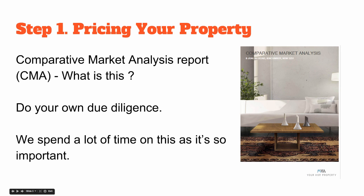So let's get going. So step one, pricing your property. First of all, we're going to be making up a comparative market analysis report. So what is this? Well, basically, it's an examination of prices of similar properties in your area to help us determine a price to list when selling your home. We're going to work with you. We're going to do our due diligence. We're going to make sure that we're comparing apples with apples, so we get a really good idea of what's the best price to market your property.